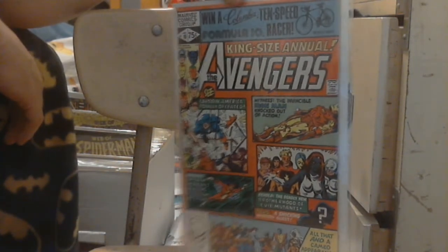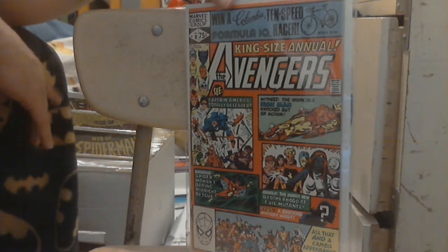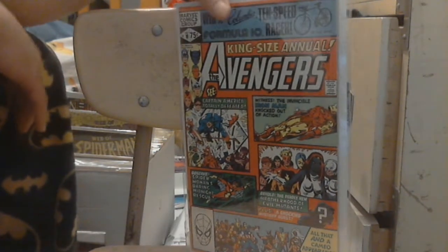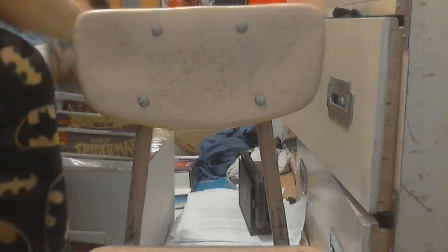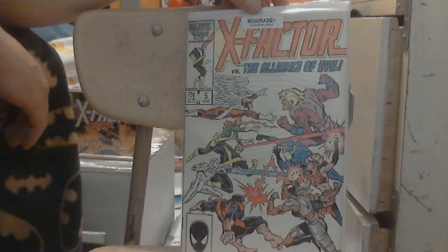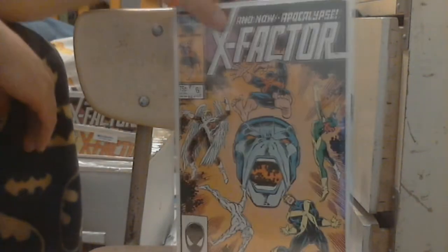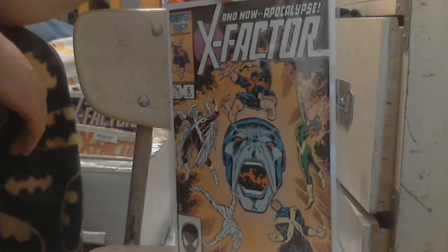My first, it's a good story too, and Chris Claremont kind of fixes the issues with Avengers number 200, if you ever read that. Yeah. X Factor number 5, again, mid-grade, you can see it says it up there, but that's like the first cameo appearance of Apocalypse. And then we go from that to having X Factor number 6, first full appearance of Apocalypse.